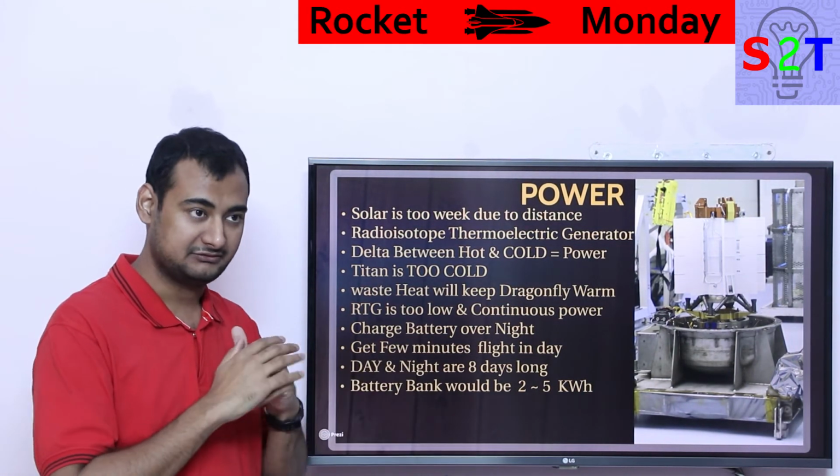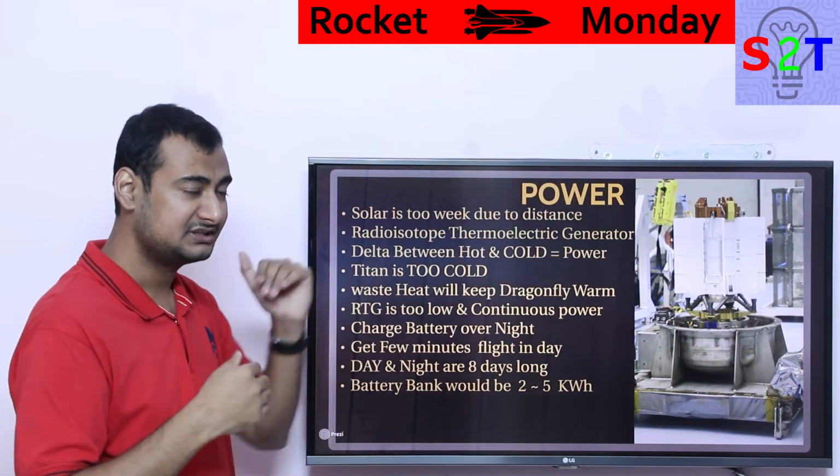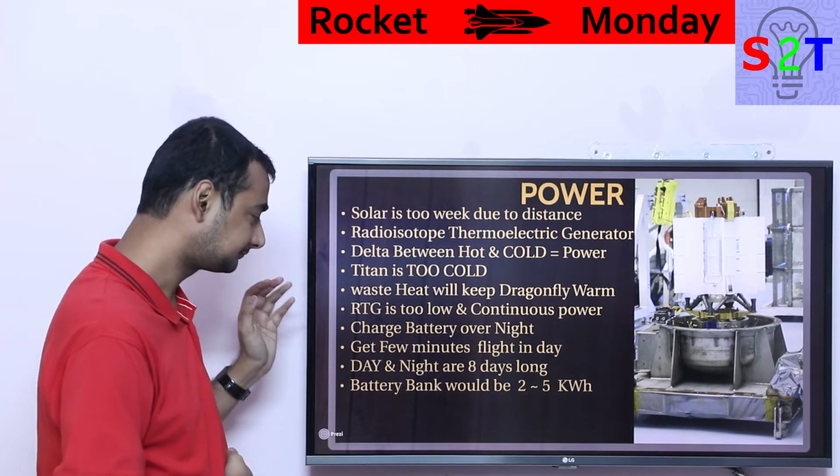And after that is done, once the day is over, they're like, okay, start charging the battery again and then do another hop. So it's going to be a very slow kind of mission, so to say.